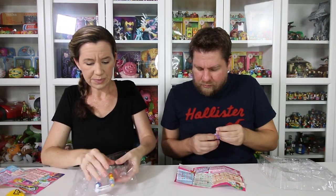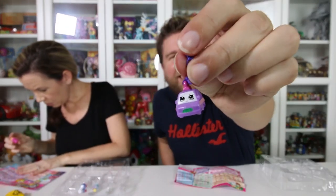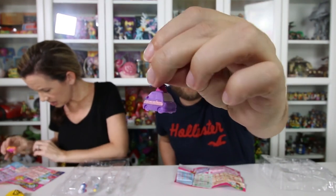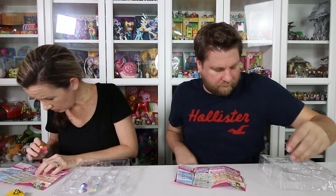Okay, so my special edition bag charm is... Whoa. Teeny Taxi. That reminds me of Cars. I'm guessing this is Brazil, maybe? No? What is this?